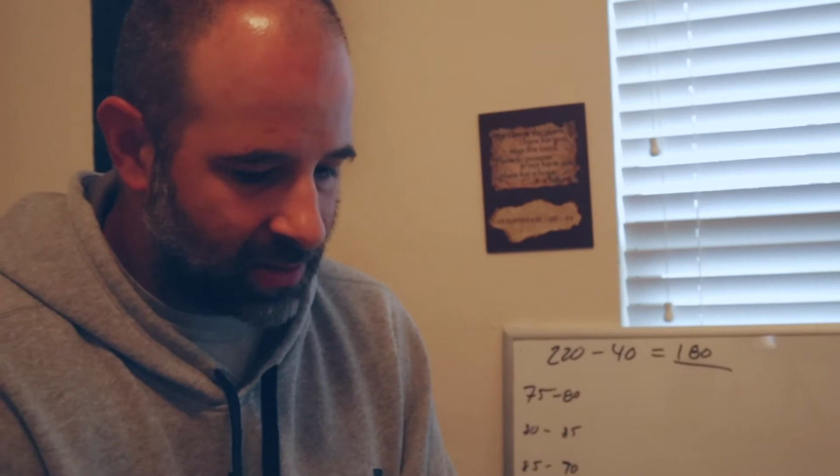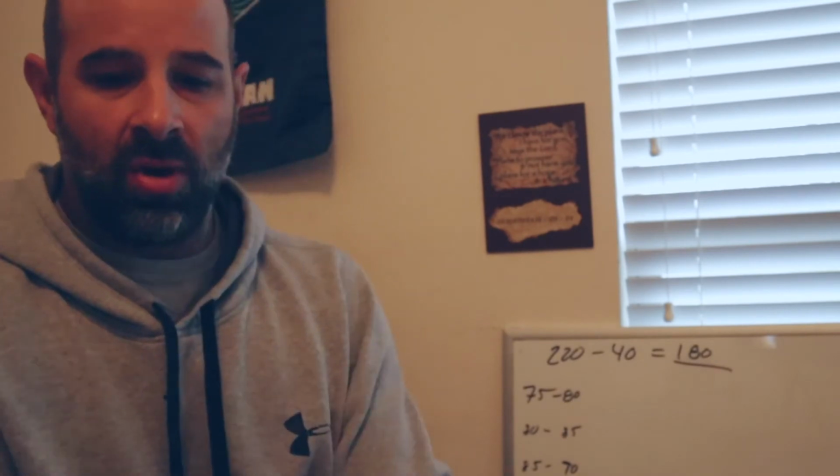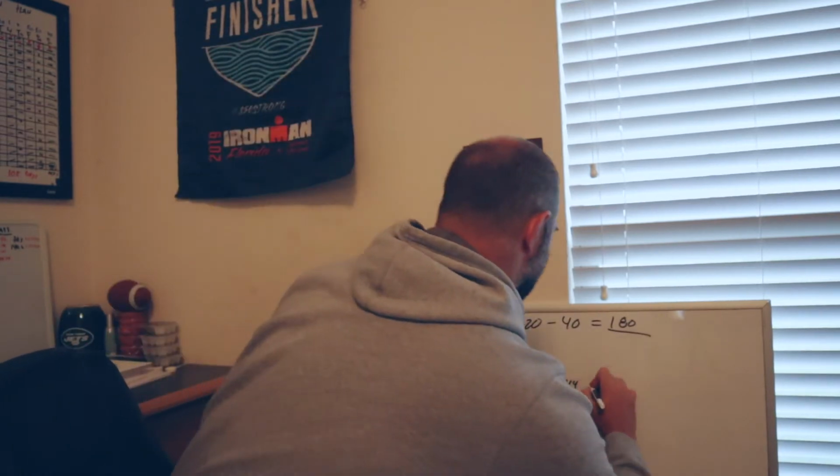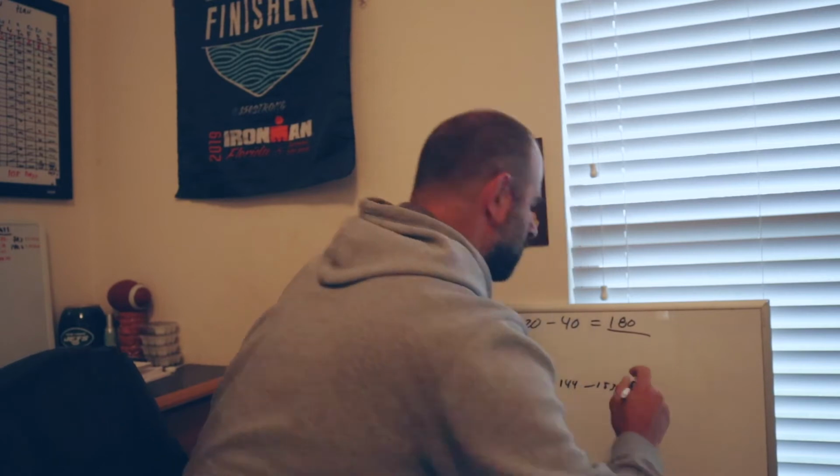So 180 times 0.8. The low end of my zone is 144 beats per minute, and 180 times 0.85 is 153. So my zone 2 heart rate, according to this formula, is 144 to 153. Now that's pretty solid because I'm pretty sure my numbers can fit. I'm sure I can maintain that pretty well.